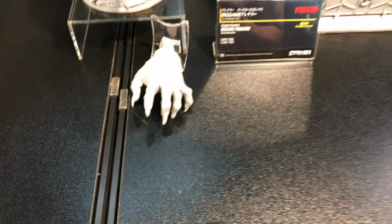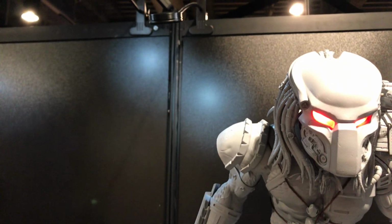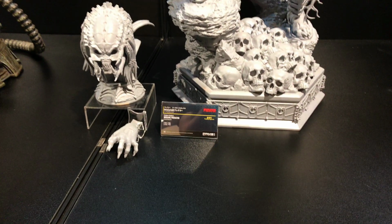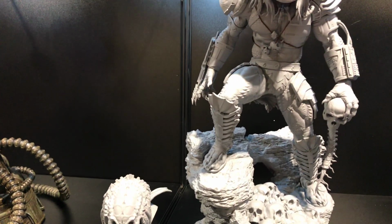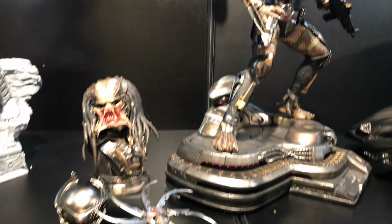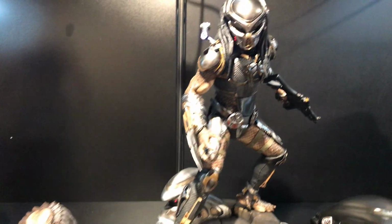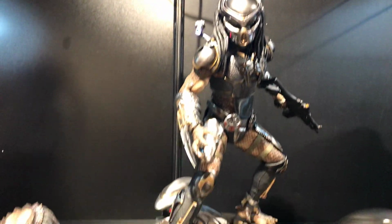Comes with a swish-out head. This is a big game predator. It's not painted yet, but it's sculpted and has lights in his eyes. So I guess we'll be anticipating more of this statue in future events when he's painted up. Fugitive Predator. Now this is quite impressive because his pose is quite attractive actually.